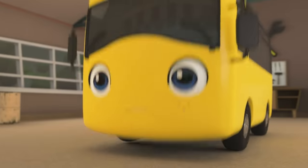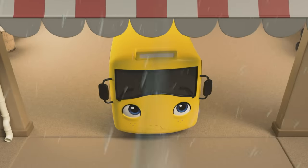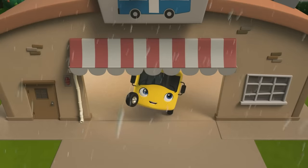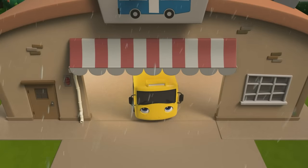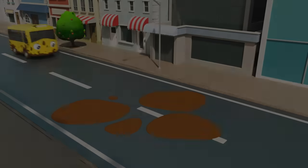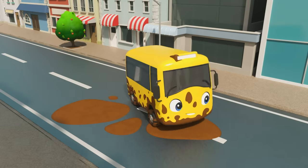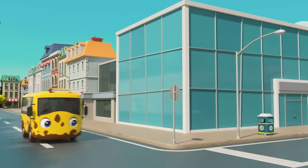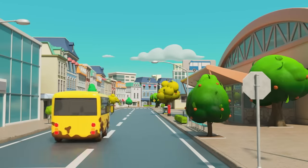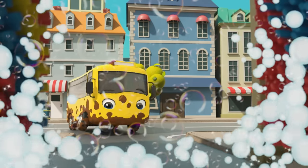Oh, Buster, it was only a dream. And it's raining outside. Oh, I'm sorry, Buster. Wait! Maybe you're magic after all, Buster! You made the sun come out! Hey there, Buster! My, you're looking messy today! It's so much fun to play in the muddy puddles! Come on now, Buster! Time to go to the car wash! You'll be squeaky clean again in no time!